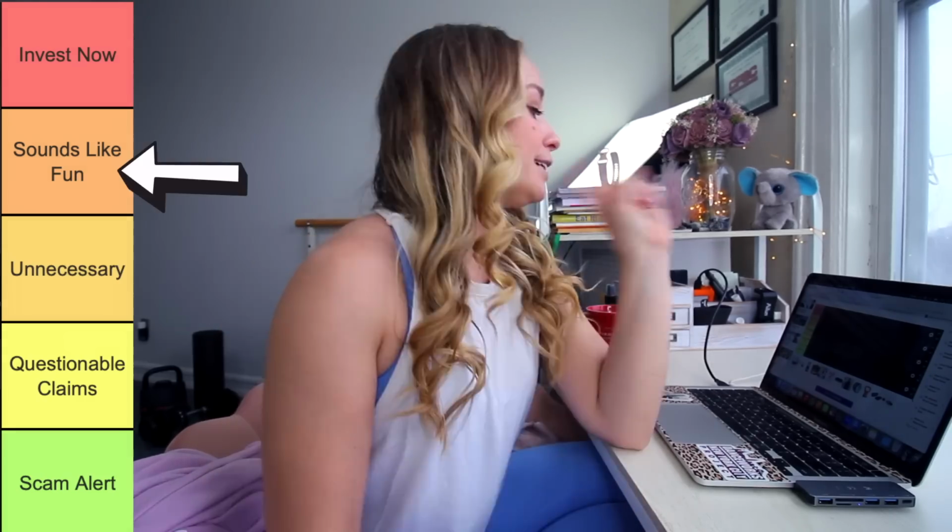Let's talk about our 5 different tiers that we will be categorizing these products into. The top tier is invest now. So this is like, if I'm a shark, I'm making an offer. Tier number 2, sounds like fun. So something that I wouldn't necessarily invest in, but I might buy if I have the extra money.